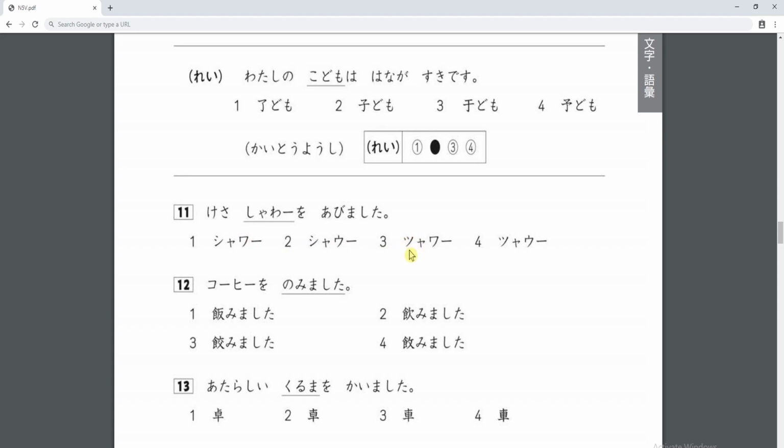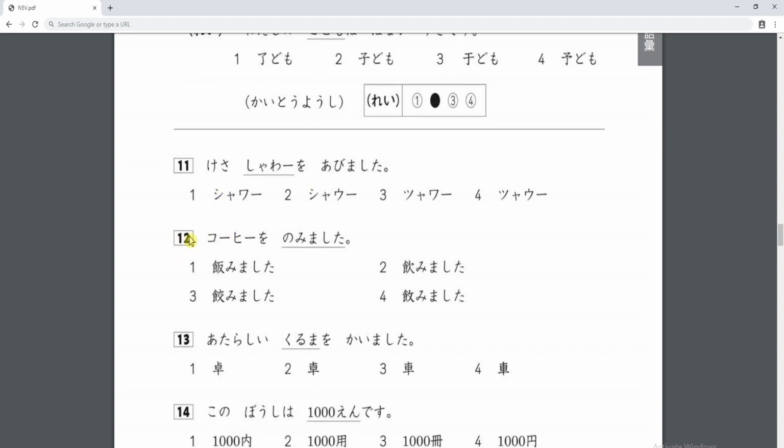This is a big point for beginners learning Japanese, confusing the katakana for tsu and shi, or confusing the hiragana for n and so with the single stroke here. This is tsu, so this is not correct. You would not get the sound of sha by combining these characters. Again, this is just completely wrong. This uses tsu instead of shi, and again u instead of wa. So our correct answer here is answer 1, shower. Kesa shower を浴びました. Next question.